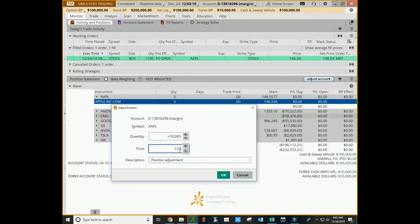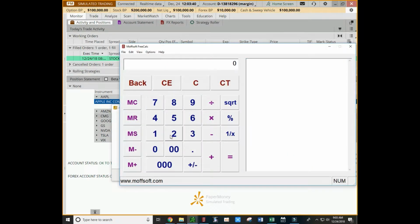So if it's $125 and it's trading at 148, that's 23 points, $23. So remember, every time it goes up $1, you make the amount of shares that you have. So 23, let's take out the calculator, 23 points times 10,000 shares is, actually I might have made a mistake, so hold on.